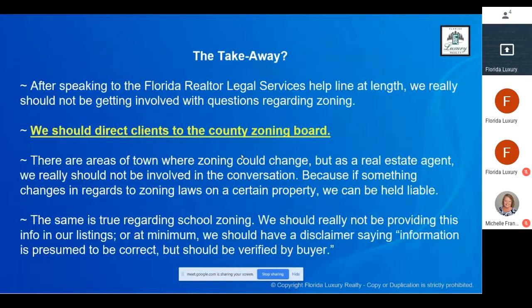Now, the takeaway from this is, after speaking to the Florida Realtor Legal Services Helpline, we really shouldn't be getting involved with questions regarding zoning. We should direct clients to the County Zoning Board. What happens is, if we give them information and we say, oh yeah, this property is zoned agricultural or whatever, and then all of a sudden something changes, we can actually be held liable for providing incorrect information. So yes, people are going to ask, is it zoned residential? Can I have horses out here? Those kinds of things. We are typically advised to direct them to the County Zoning Board and have them ask their questions to that governing body directly.